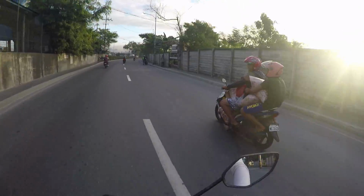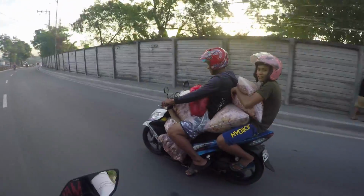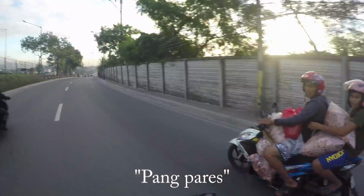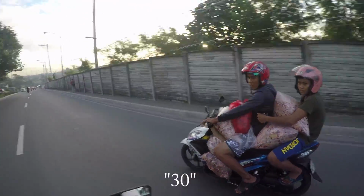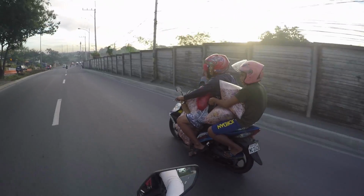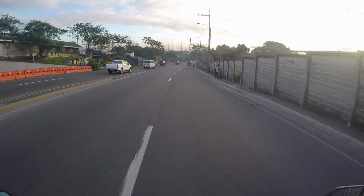TFX, fierce. Wow, that's the first. Ayos yan ah. Ano yan? Baboy? Magkano per kilo? Magkano per kilo? 50. Ingat kayo ha. Ingat kayo, sabay kinakausap sa daan eh, no?